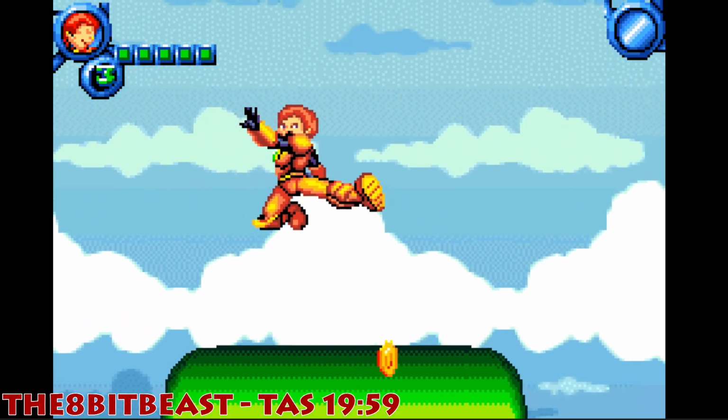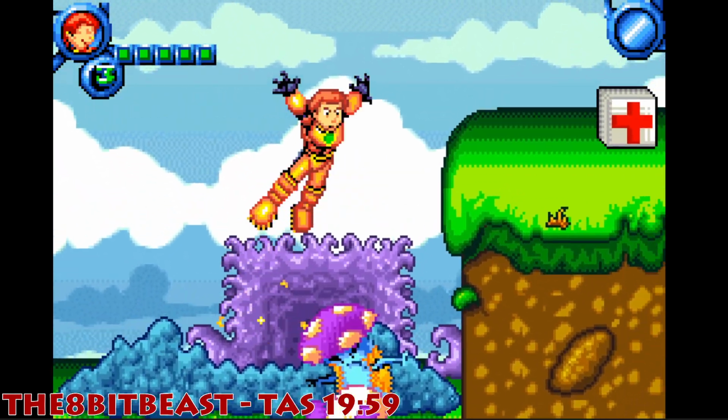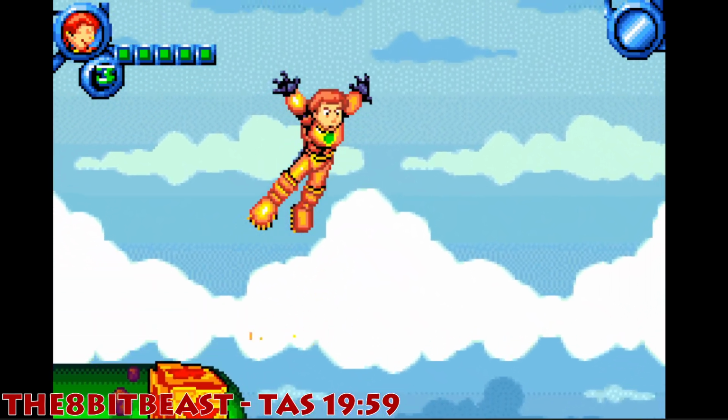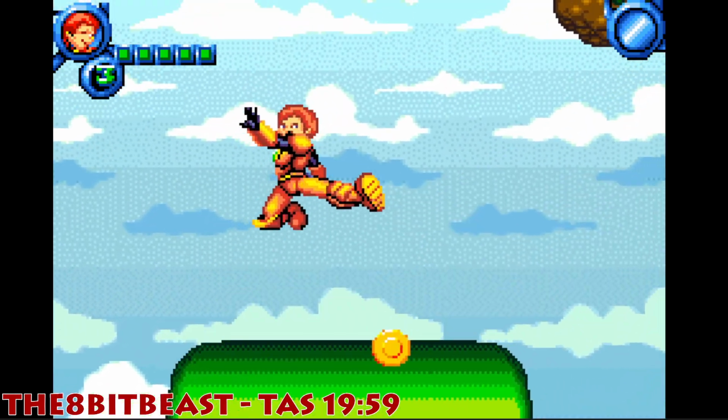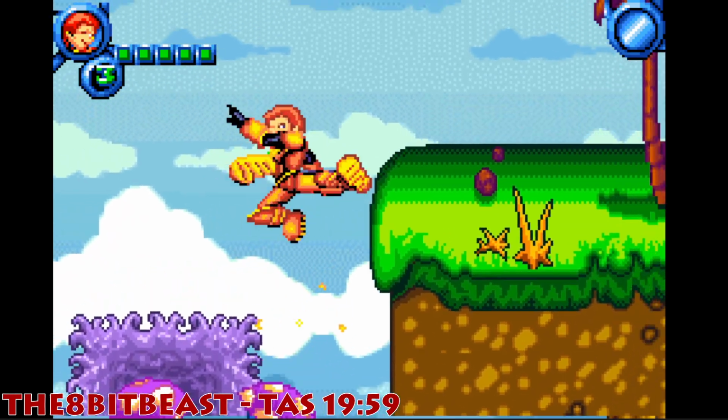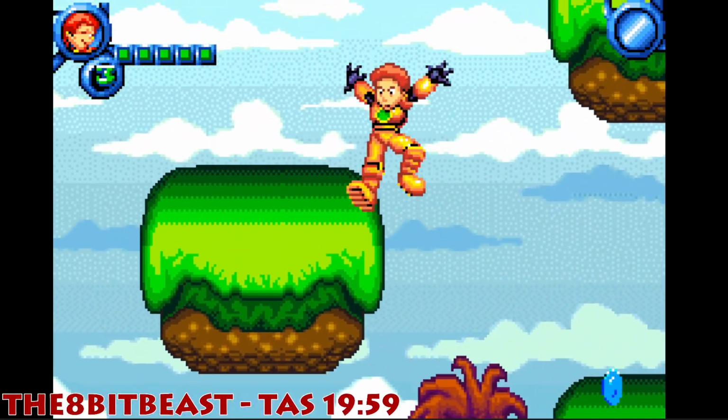So this TAS is what kicked me off my speedrunning journey in this game. I did the TAS first and then RTA. As you can see from the footage here, it's pretty similar gameplay apart from just being a bit more optimized with the movement and knowing where I'm going to land and everything. But we'll see a few differences as the TAS goes on.